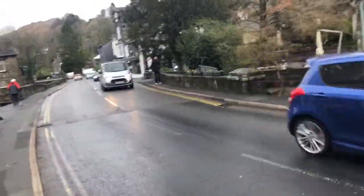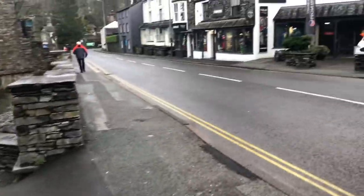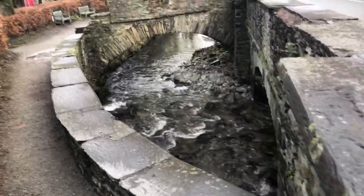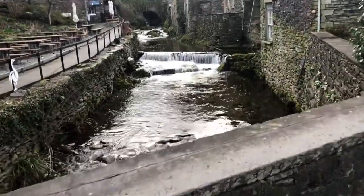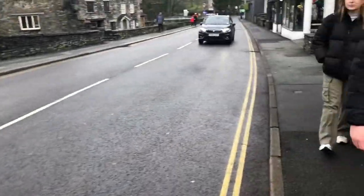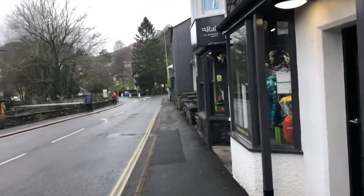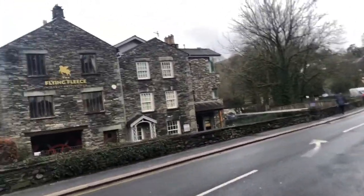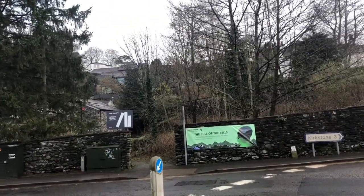I'm going to do about 4 or 5 minutes here because I've got to get cracking on the rest of the route. Tremendous smells of cooking going on in some of these cafes and things. And then we've got the stream running through the village. Yeah, so this is just a bit of it. I still want to take the opportunity just to stop because I saw a parking space. So there's the Armitt Museum, Gallery and Library there.